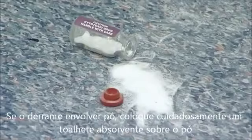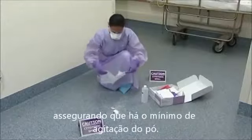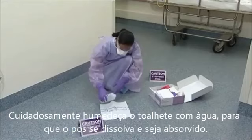If the spill involves a powder, carefully place an absorbent mat over the powder, ensuring that there is minimal dust disturbance. Carefully wet the mat so that the powder dissolves and is absorbed.